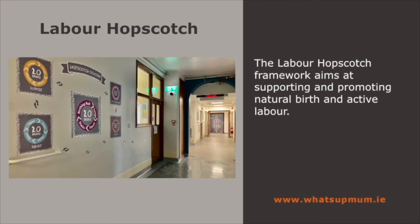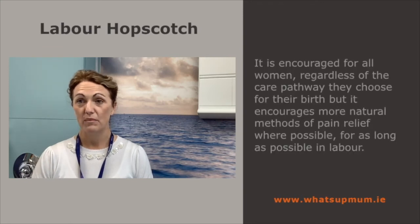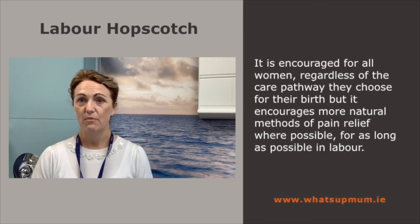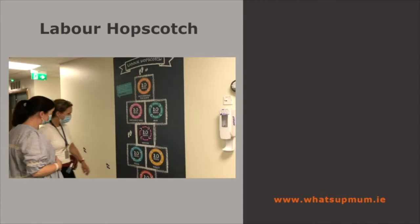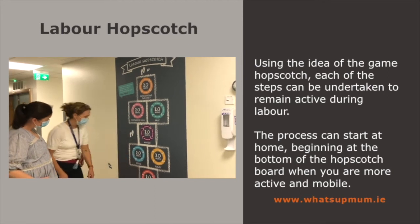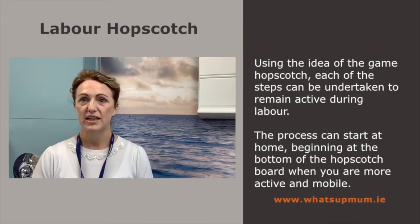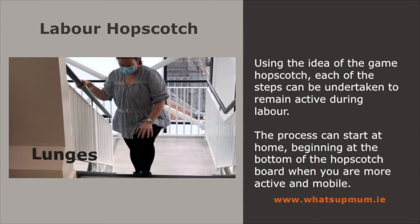The Labour Hopscotch framework aims to support and promote natural and active labour. It is encouraged for all women, regardless of the care pathway that they choose for their birth, but encourages more natural methods of pain relief where possible, for as long as possible in labour. Using the idea of the game Hopscotch we all played years ago, each of the steps can be undertaken to remain active during labour.